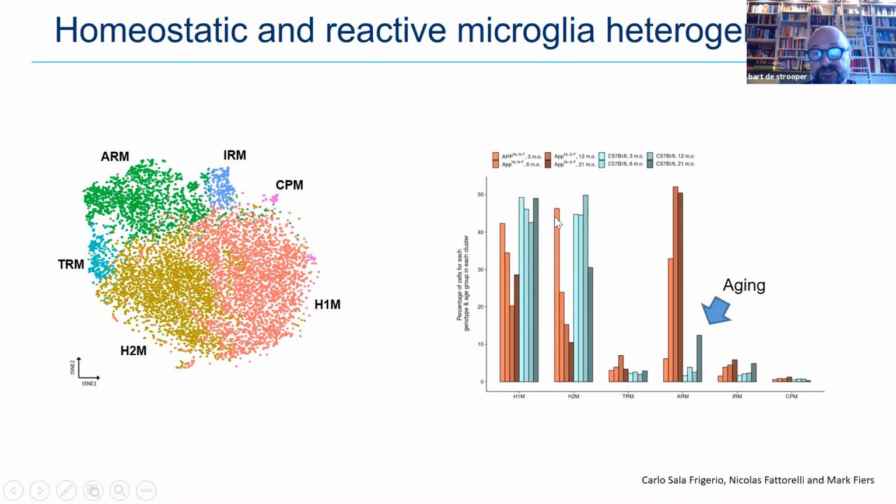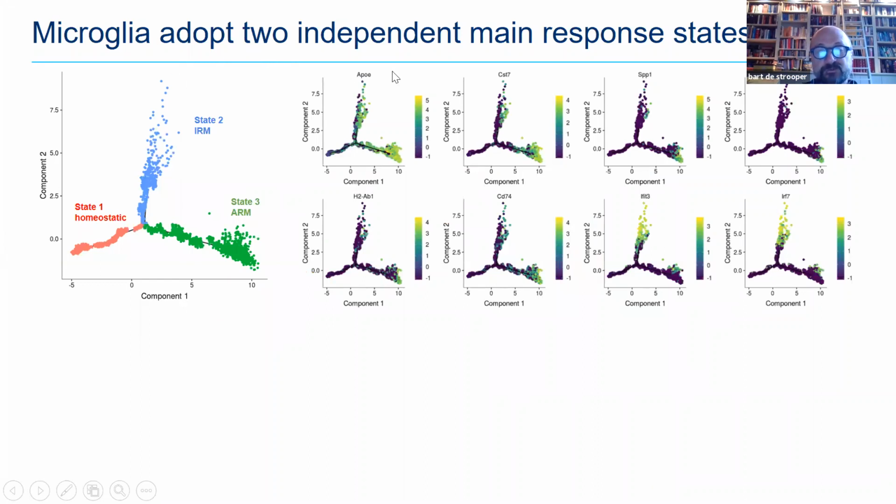But then you see immediately a strong decrease in this homeostatic cluster 2 in the amyloid plaque forming mouse over time, and that's shifted. These microglia are shifted to another profile, the activated response microglia, and you see that this increases very rapidly in the amyloid plaque mouse. You see the same change, but much less outspoken and only at a very late stage. 21 months is very old for a mouse. Also in the aging normal mouse, we see this activated response coming up at 21 months old. So this is very interesting. The amyloid plaque forming mouse uses a response in the microglia which you can see to a much lesser extent in aging microglia. And so we can then also do pseudo timing.